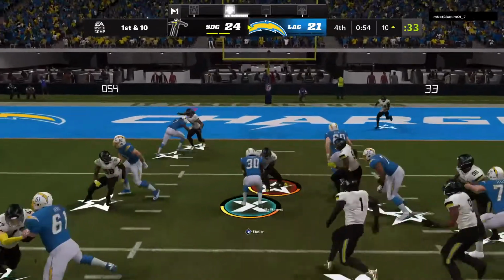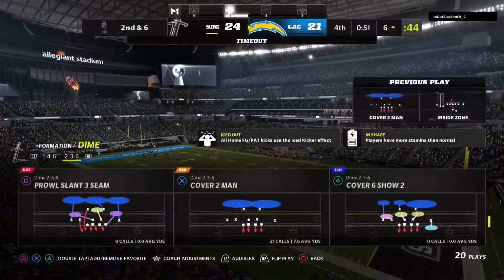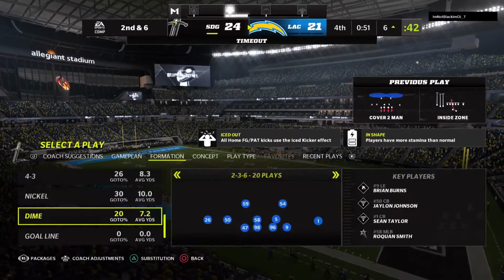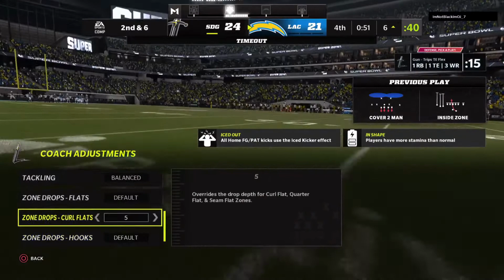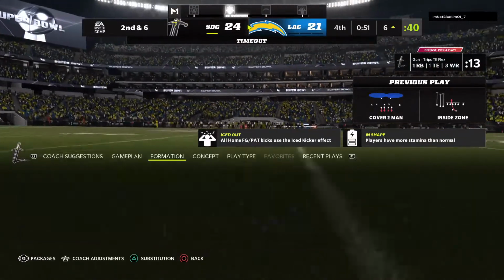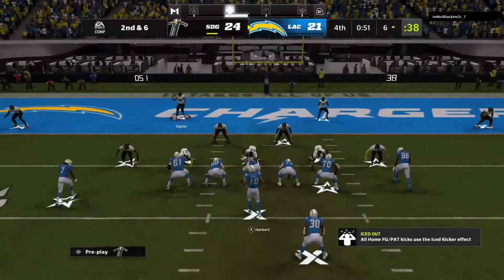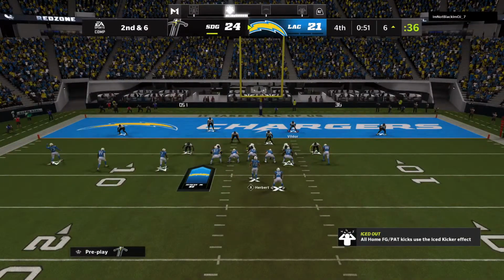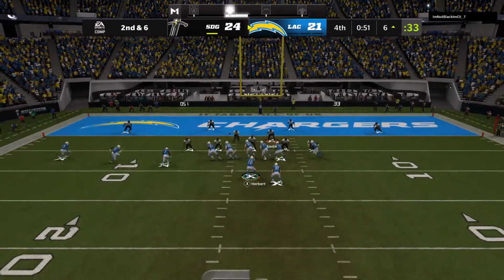Herbert will give this one to Eckler. And he's going to be brought down just shy of the 5 at the 6. Now a second timeout called for by the defense. That'll leave him with just 1 remaining in this 4th quarter of play. The run got 4. Now they deal with a 2nd and 6.